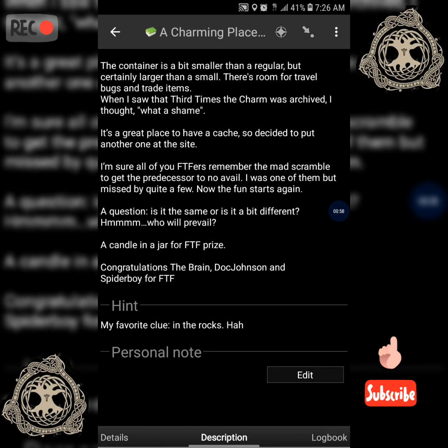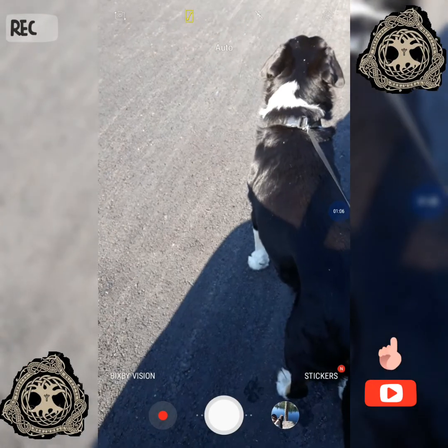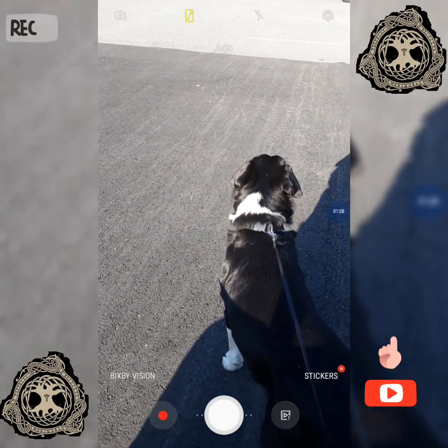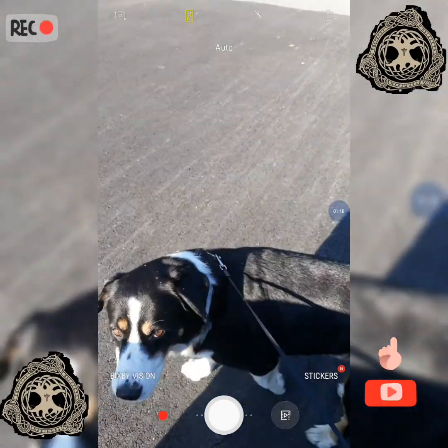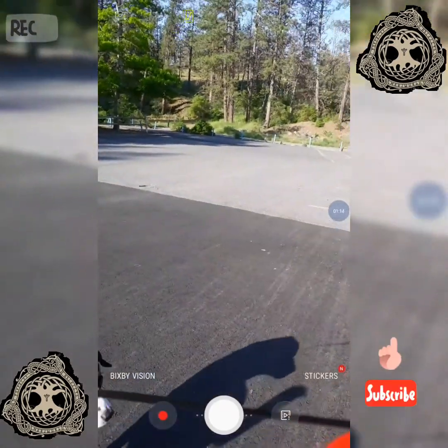Do have a hint here. My favorite clue, in the rocks. Well, you know what? That is by far one of my favorite clues as well. What do you think, Harper? You ready? All right. Let's go and take this walk.